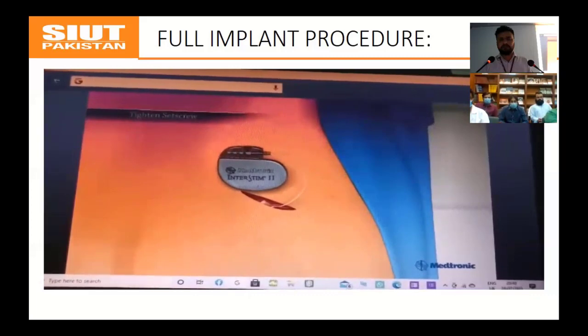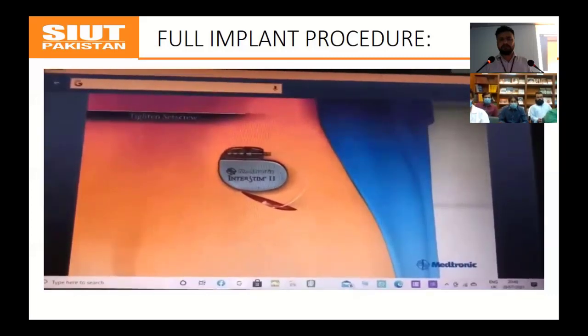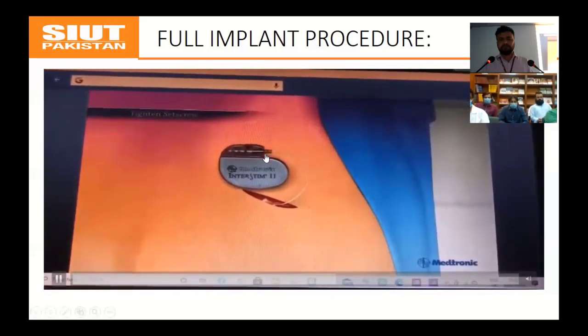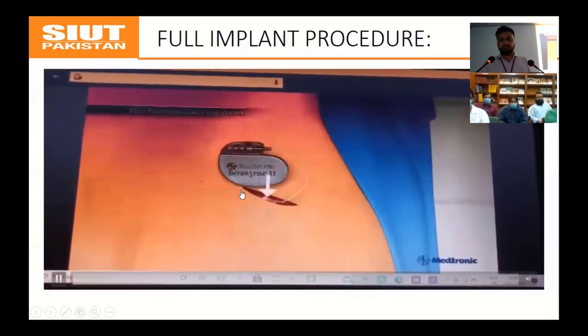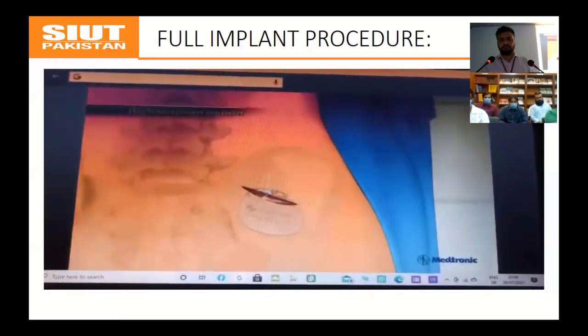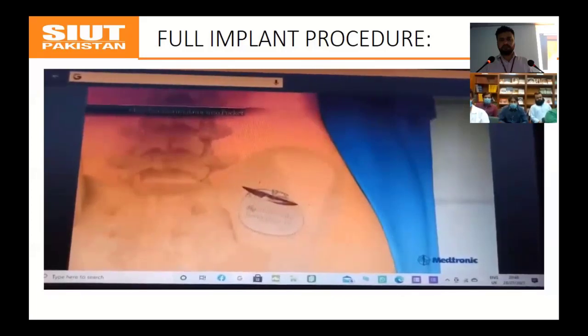If the lead cannot be advanced, use the torque wrench to back the set screw out slightly. Do not remove the set screw. After confirming proper fit, insert the neurostimulator into the pocket with the etched side facing outward, away from the muscle. Irrigate with antibiotic solution in sterile water.